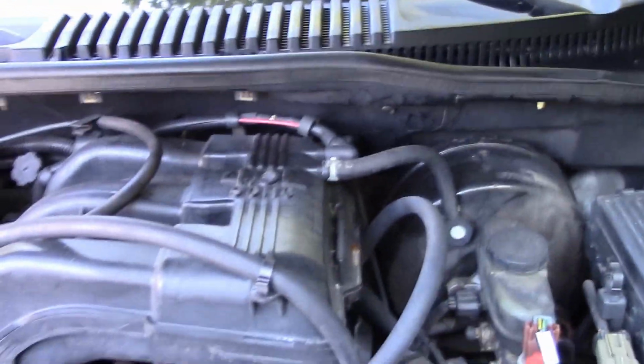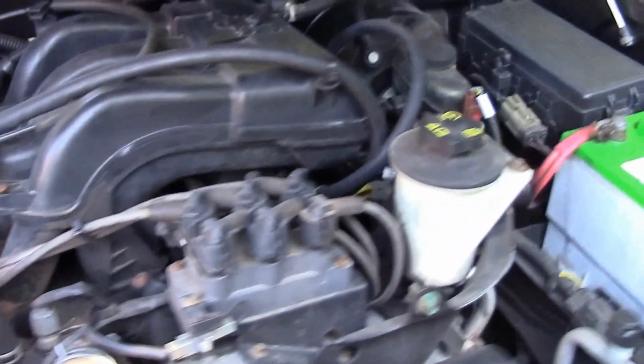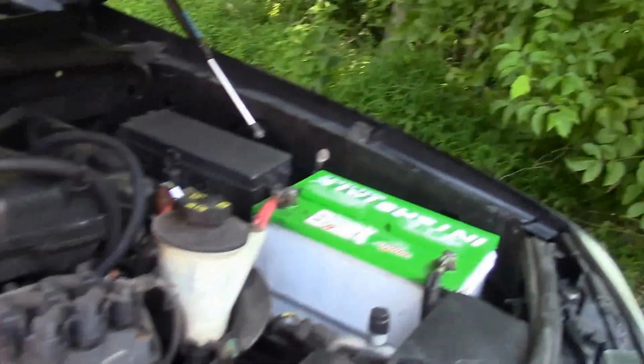Now up top, this has the almost bulletproof 4.0 liter V, or actually, is this a V6? Let me see, is this a V6 or a straight 6? Actually, I think this one's a V6. Yeah, it definitely is a V6. One of the Ford Motor Company's tried and true motors. Now, as you can see, even the pistons look like they've been replaced because they're holding the hood up pretty well.